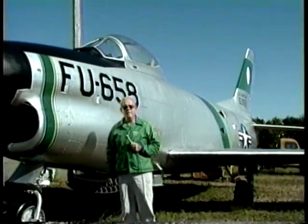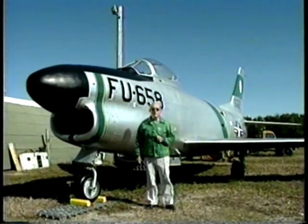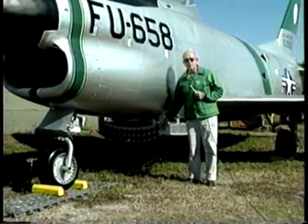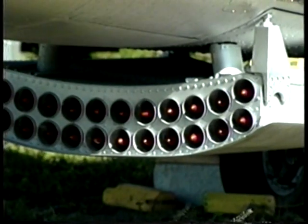The first aircraft we'd like to talk about very briefly is this plane immediately behind me, which is an F-86D called a Saber Dog. This aircraft was used extensively in the early 50s, and it was an all-weather interceptor. It was designed to intercept Russian bombers which could be attacking this country. As you can see underneath the aircraft, we have 24 unguided missiles. These were called Mighty Mouse missiles, and they were fired at the enemy bombers in a shotgun-type effect.